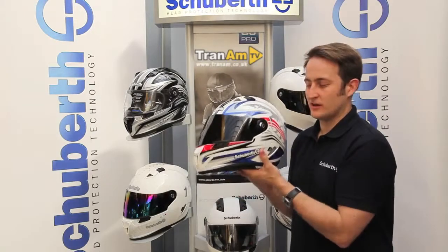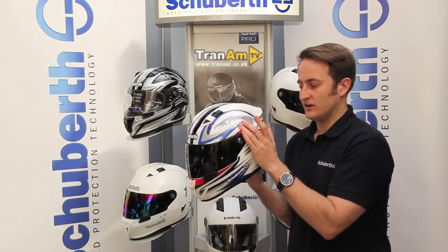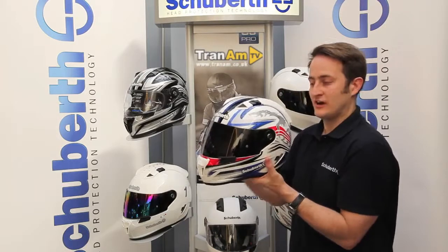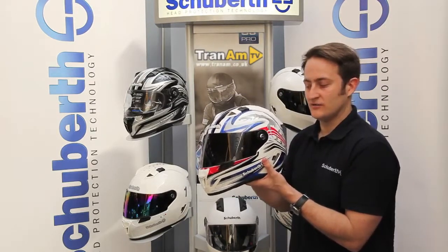This really is a very trick helmet. It has all the features you'd want in a road helmet, but can also be used on the track in the highest forms of motorcycle racing. It's an excellent helmet for both uses: track day, road riding, commuting, touring, anything you need. It really is that special.